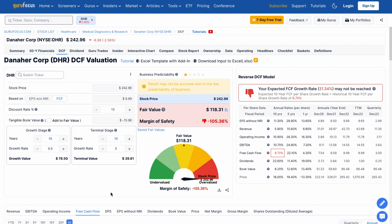legal and financial professionals. In just a minute, we'll get to our rating for Danaher, but we have to address something first. What are some of the qualitative aspects of this business?